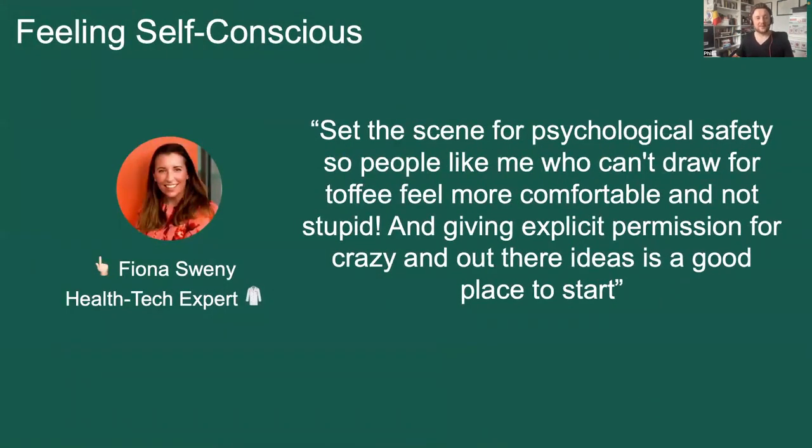And Fiona really helped me out on this, where she said, make sure you set the scene for psychological safety. So people like her who can't draw for toffee, and those are her words, not mine, feel more comfortable and not stupid. And then also give explicit permission for the crazy out there ideas.